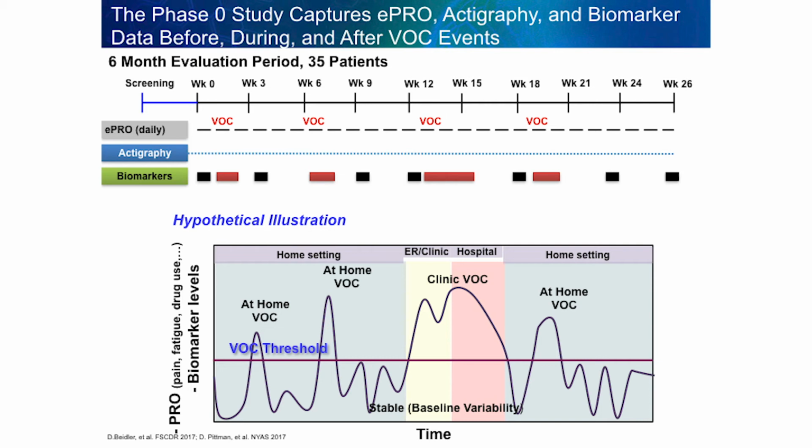This is just showing kind of what our first question. So every given biomarker or every given PRO is going to have this kind of background noise. And what we wanted to see by looking longitudinally is, was there really a threshold where when we reported a VOC, did you actually see something that was statistically significant and also then clinically meaningful because it was during a VOC? So this is where we were as far as, this is what we're hoping to see, is that was it just going to be noise?